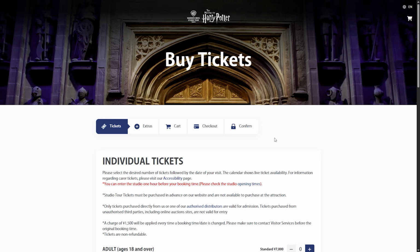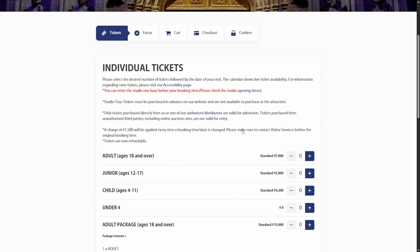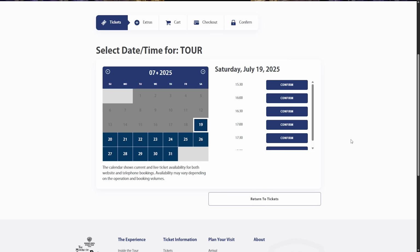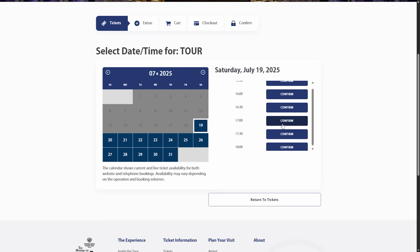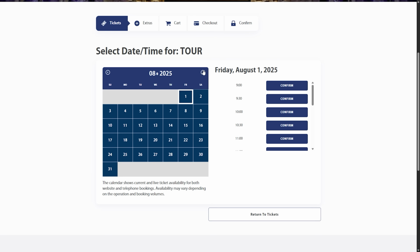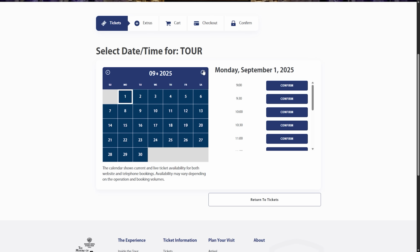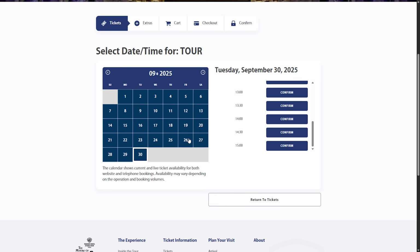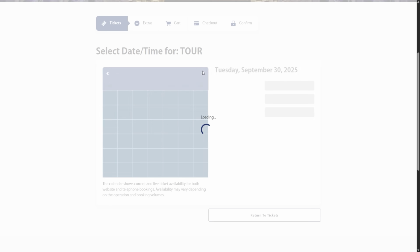Tickets are timed entry, and it seems you are able to get a ticket relatively close to the date, maybe unless it is a really packed time, but tickets go on sale 3 months prior, so if you want to book in advance, you could. If you forget or weren't aware, you can book seemingly fairly last minute. The recommendation is to book an early time slot as there is a lot to do here.